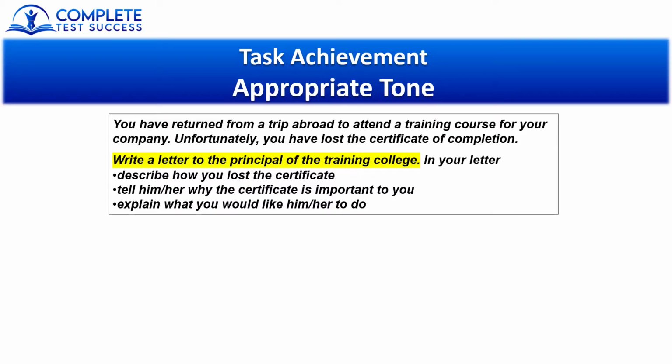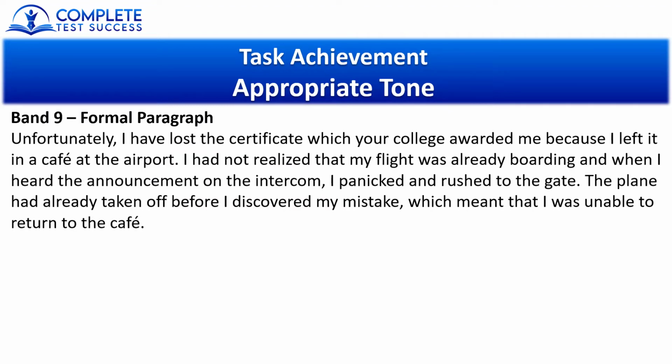So let me show you how formal and informal tone are different. The question we've been looking at asks us to write a letter to the principal of the training college. But how would this be different if it asked us to write a letter to a friend? What that would mean is that the information we include would be the same, but we would need to write in an informal style. This here is the formal paragraph we already looked at. Now let's go through it sentence by sentence and see how we can make it informal.